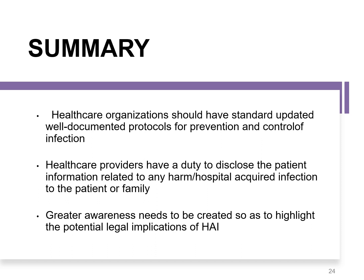To summarize, healthcare organizations should have standard, updated protocols for prevention and control of infections. Healthcare providers have a duty to disclose information related to any harm or hospital-acquired infection to the patient or family. Greater awareness needs to be created so as to highlight the potential legal implications of hospital-acquired infection.